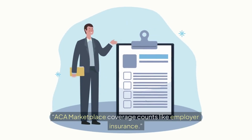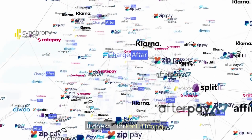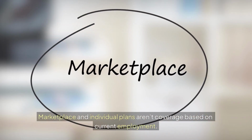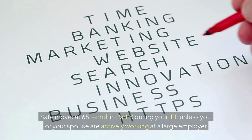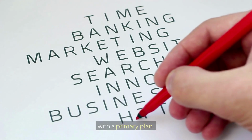ACA marketplace coverage counts like employer insurance. It doesn't for Part B timing. Marketplace and individual plans aren't coverage based on current employment. Safe move. At 65, enroll in Part B during your IEP unless you or your spouse are actively working at a large employer with a primary plan.